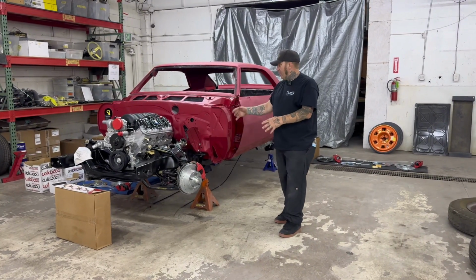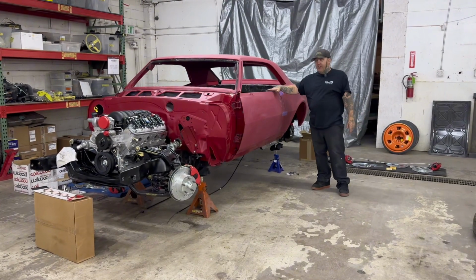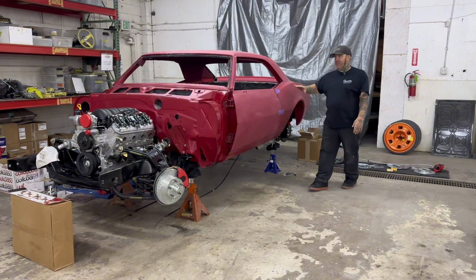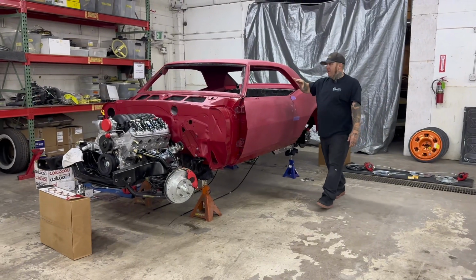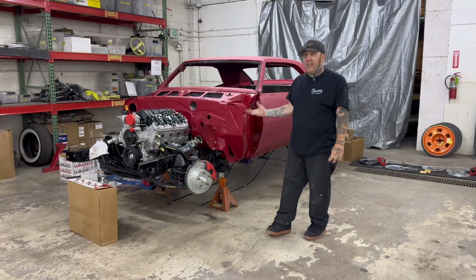So soon we'll have the Wilwood brakes in the front. Right now we have everything kind of loose. We'll get some windows in it, get some weight in, adjust the doors, and we'll get most of the interior components as far as electrical in before we even put the front clip on it. That way we just have easy access to get to it.